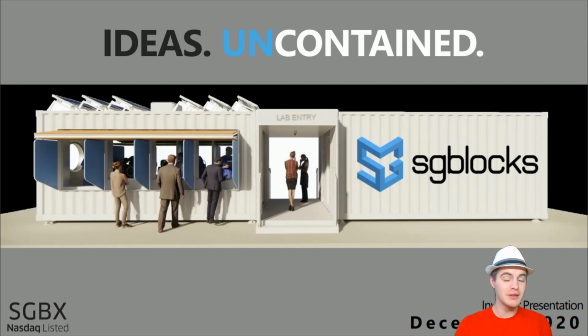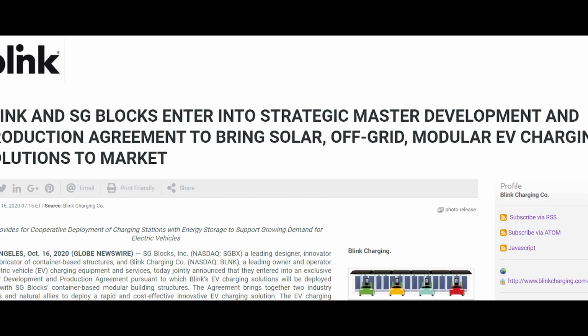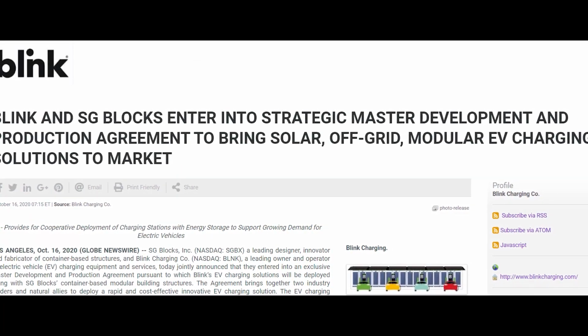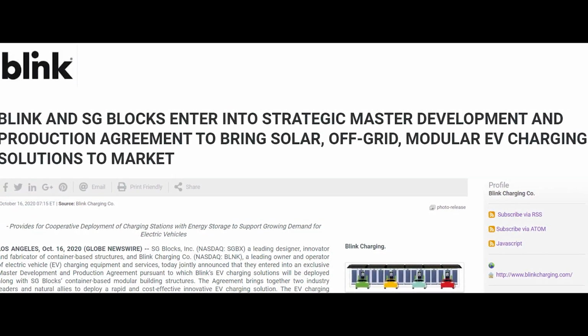But on top of that, and I'll throw this press release up on the screen now, they have a partnership with Blink Charging to develop electric vehicle charging stations with retired shipping containers.